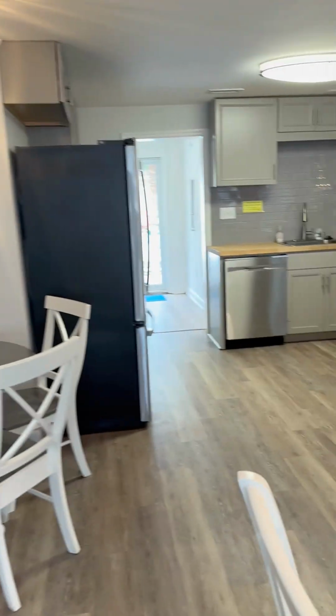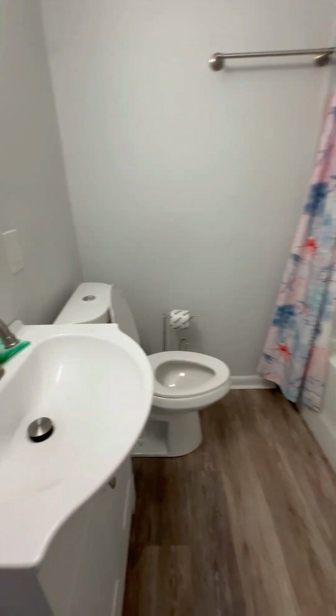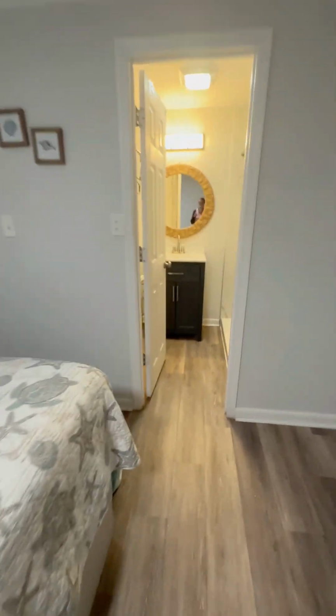little dining area. So we'll go over to the bedroom here. It's got 2 nice sized beds, and we have a nice closet here. And then we have another bedroom. And they share this bathroom, which has been totally redone. And this has renters coming in as well. Another bedroom here. And then that has its own bathroom, has been redone.